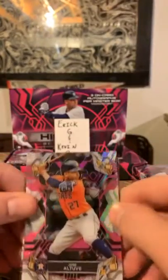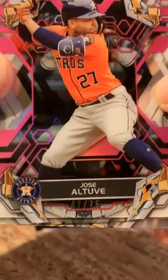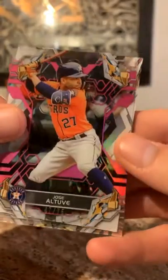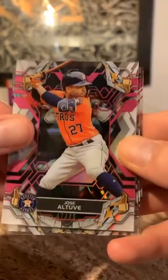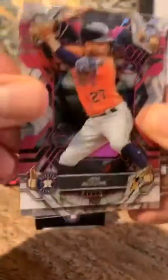Oh, we got a Jose Altuve numbered out of 75. Sick. Little pink parallel action. Pink, pink, pink, pink.